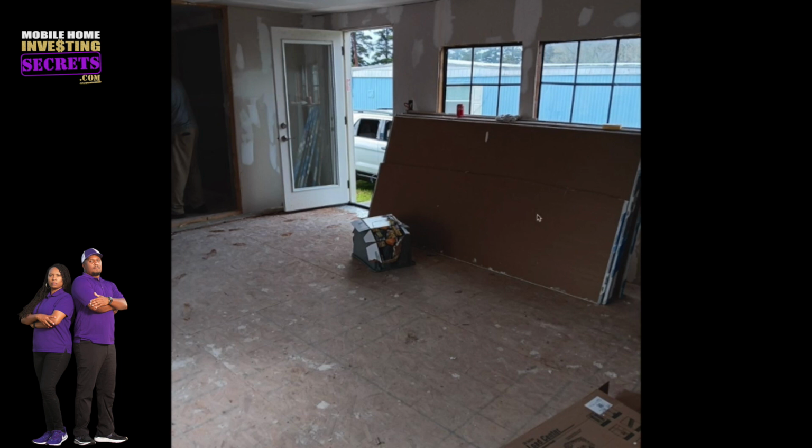That's the question you have to ask yourself. Who is going to do the sheetrock material? Who's going to do the sheetrock work? Look at the floors. The floors are bare. Who's going to replace the floors? How much will that cost? These are all things that you must consider when flipping a mobile home.